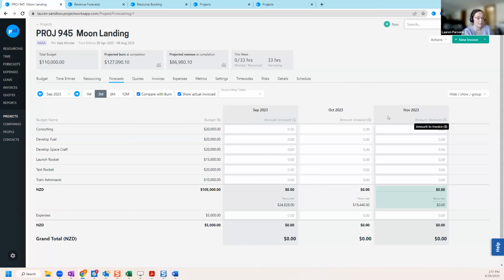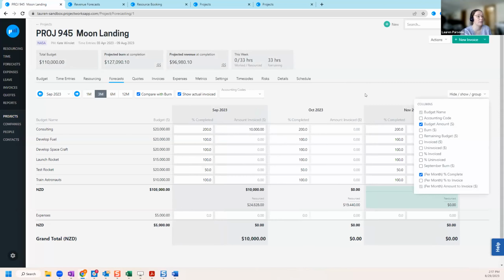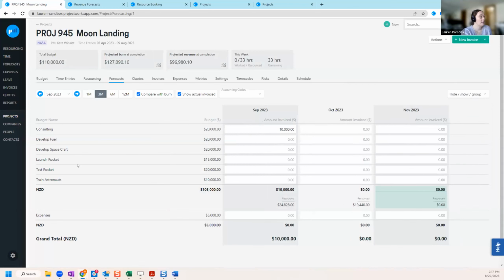So I have the 3 months ahead starting in September, and I can see my budget amount, and I could type an amount into each of these fields and it will total up. I can also turn on percent complete. A lot of architects like this, depending if you're invoicing using fixed fee or by percentage complete, there's lots of options here.